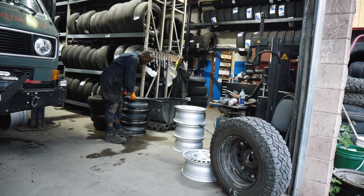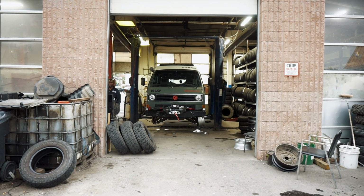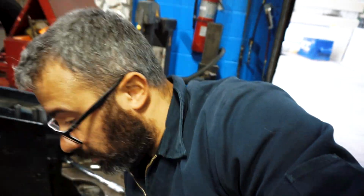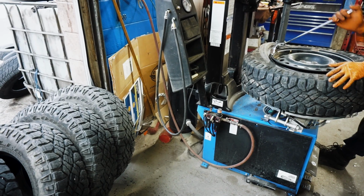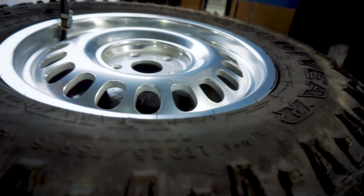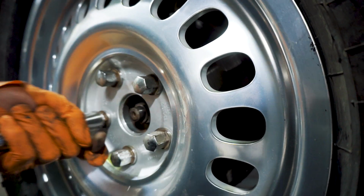Forged aluminum is much lighter than steel, and so reducing the unsprung weight of rims improves handling, acceleration, and stopping. Guys, the difference in weight from this to the Steelies, which I don't know if I'm going to be able to pick up like that, is substantial. That's an enormous weight difference. They also put less strain on the suspension and can improve fuel economy. There are some downsides to them though, so if this is something that you want to do, research first.